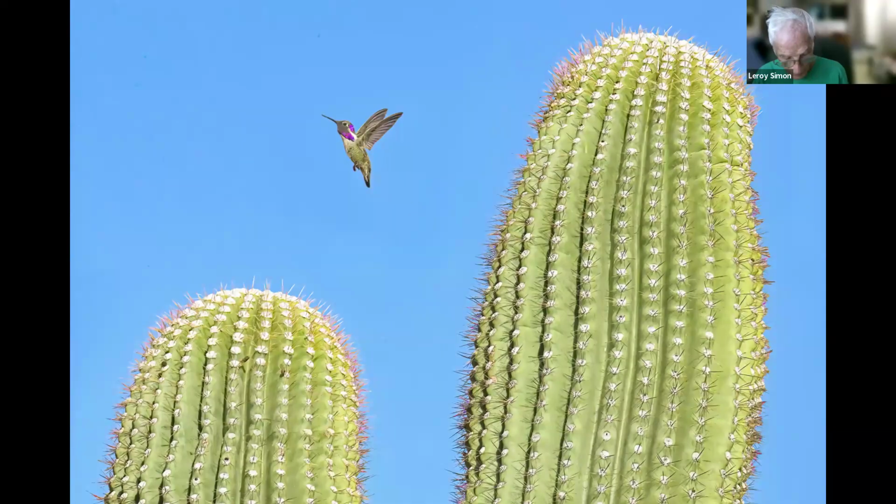This is a Costa's hummingbird from Arizona. It is being dwarfed by the size of these cactus. I don't know why, but it kept flying around these cactus, and I kept trying to get pictures of them, and I finally got one. The only picture I've ever had of it.